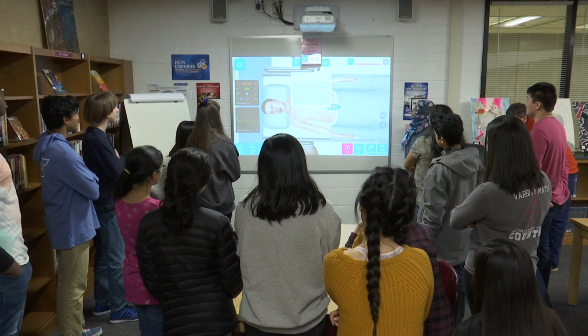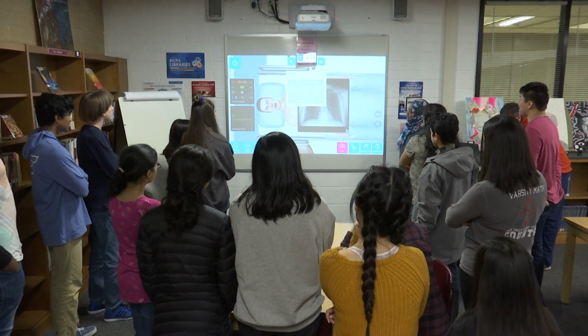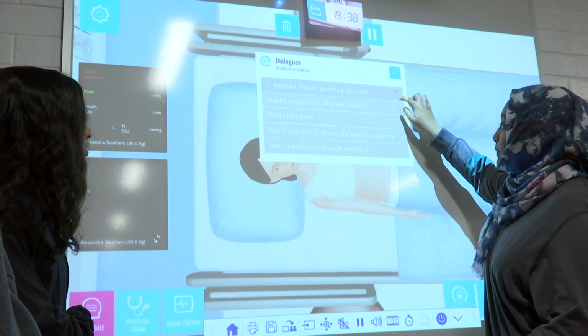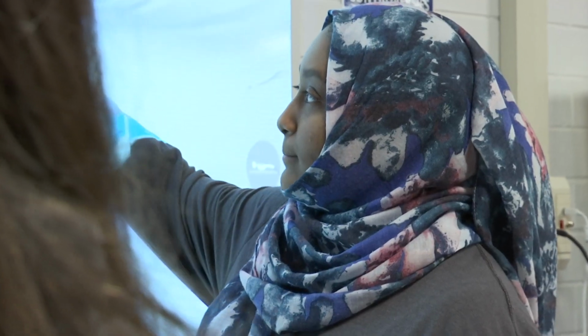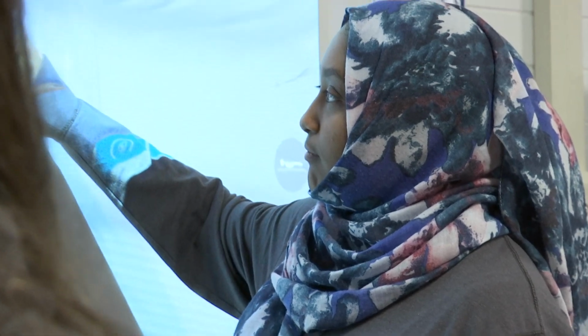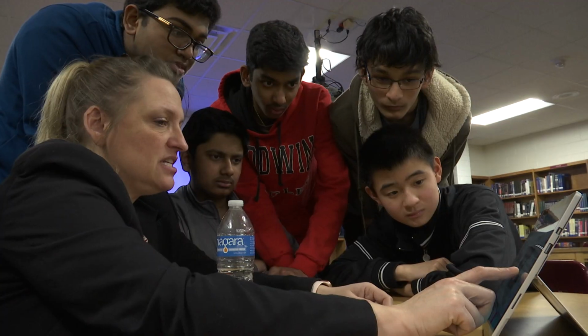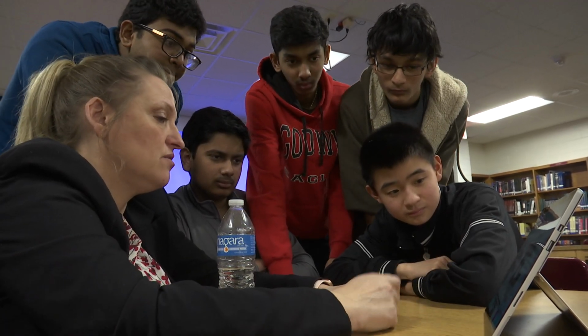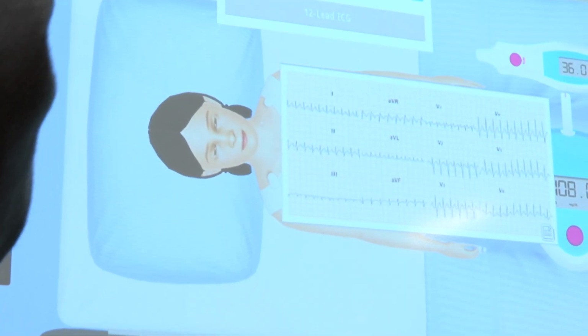Collaborating with our classmates was the best part because we were able to combine our different views and then work together to find the proper medication or find the proper diagnosis for the person and treat them. Do blood pressure, heart rate, respiratory rate. It really helps with your problem solving too, because you have to really analyze what is going on with the patient. That means that her mitral valve has bacteria.